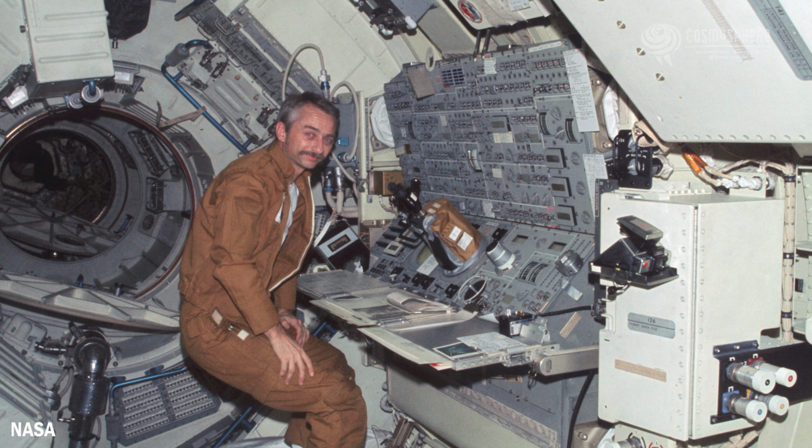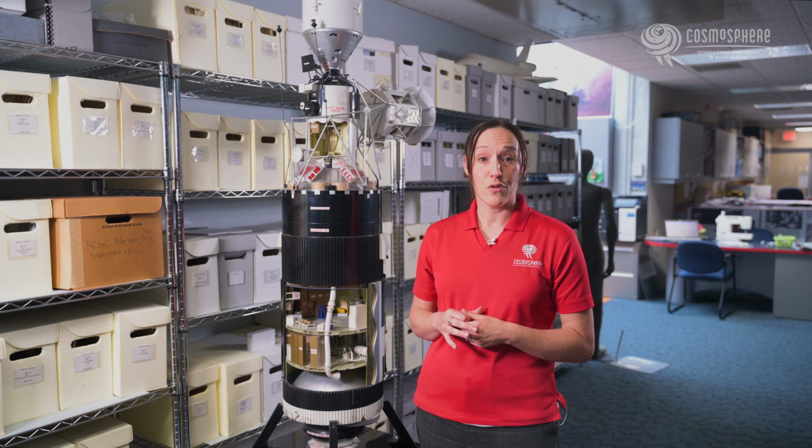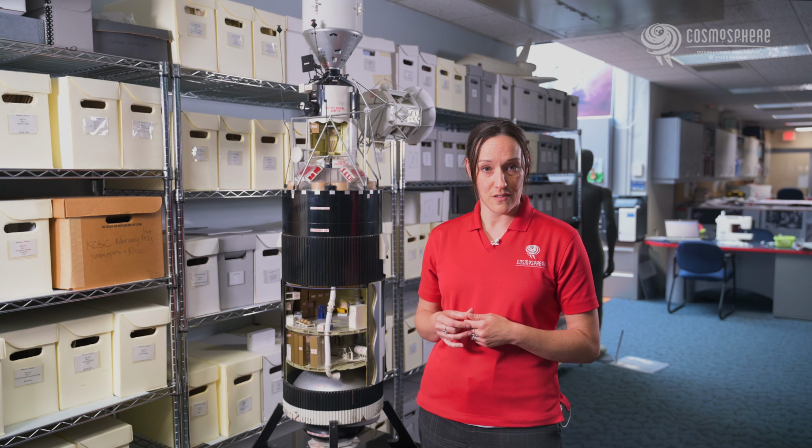Skylab 3 launched in July 1973 and spent a record 59 days in space. The crew conducted more EVAs and installed another sun shield. The astronauts performed Earth and solar observations, further expanding our knowledge of our solar system.